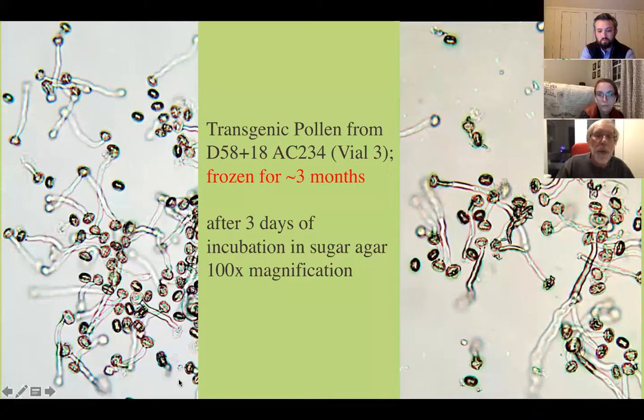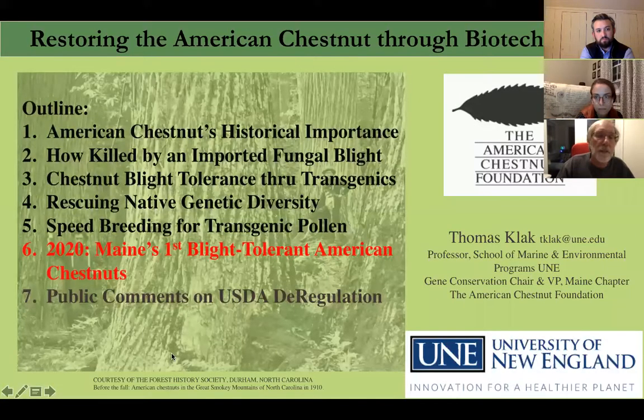And we test the pollen. So we've got like a little fertility clinic going on at UNE where we test the pollen under a microscope. We look at it, and these little tubes that are sticking out of the pollen grains indicate that indeed we have fertile pollen that is usable in the field. And the students are involved in that heavily. Okay, the sixth point, we're getting close to the end here, so I want to open it up to questions just in a couple minutes.